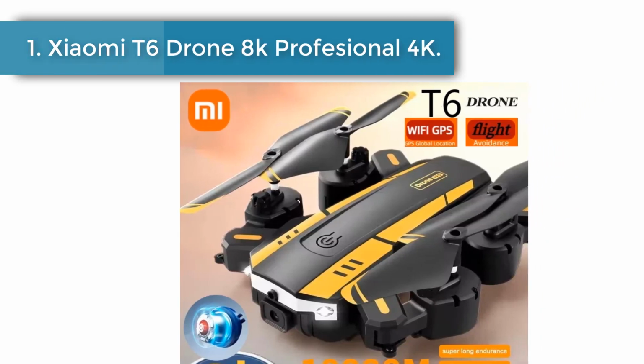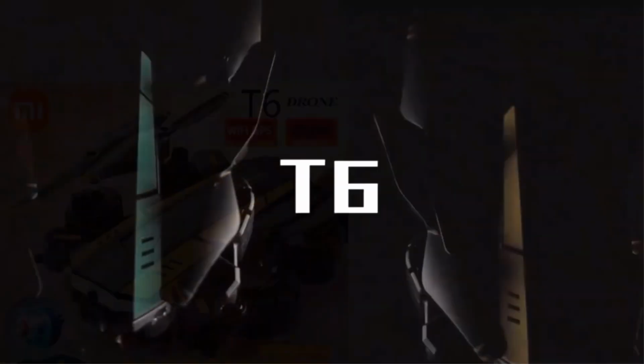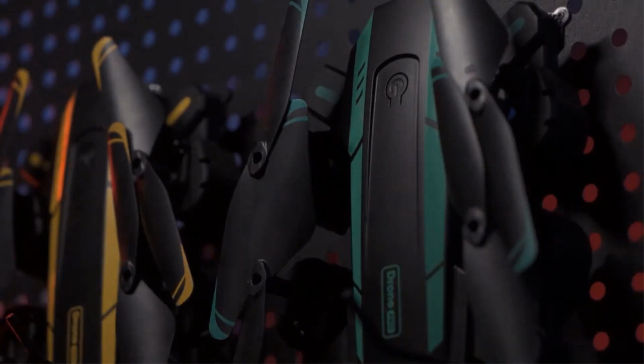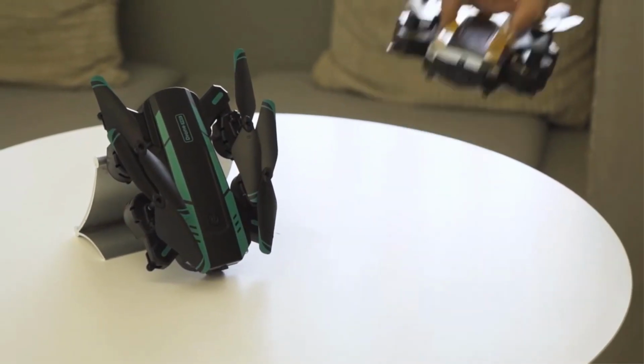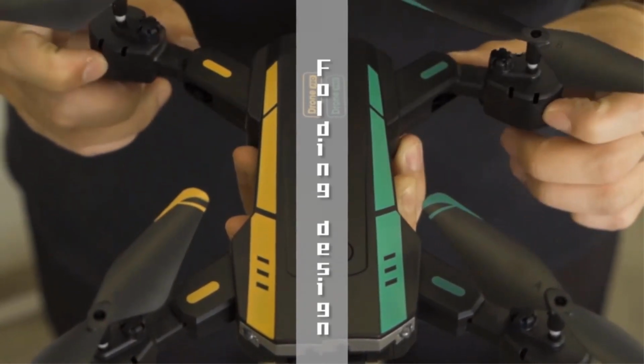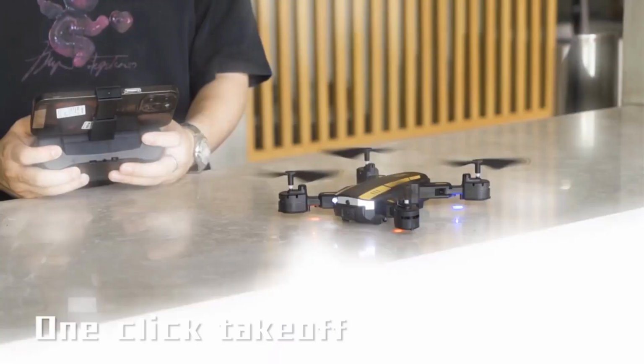Number 1. Xiaomi T6 Drone 8K Professional 4K. Fly for up to 28 minutes with a removable battery, ensuring extended aerial exploration. Enjoy smooth, steady footage with optical flow and a 3-axis gimbal, reducing camera shake. Navigate effortlessly with GPS and enjoy a vast 1-kilometer remote control range for expansive aerial adventures.